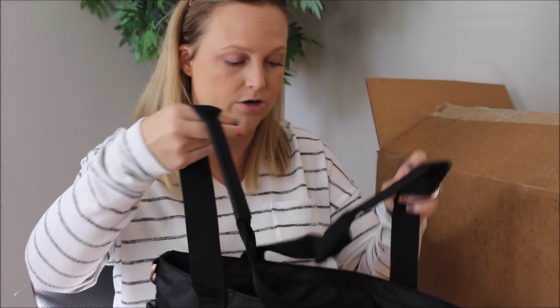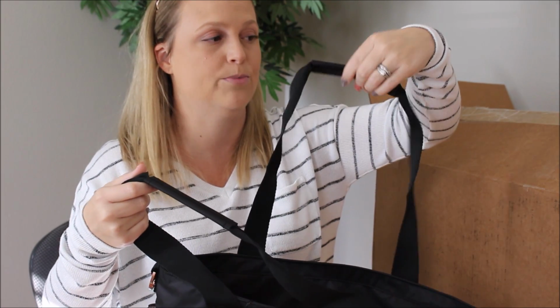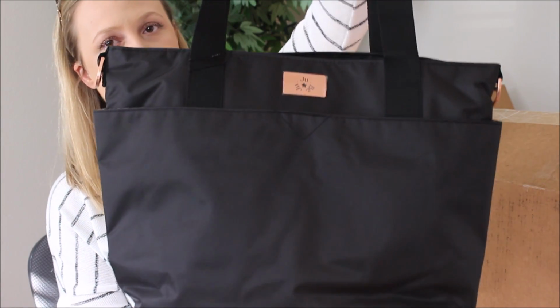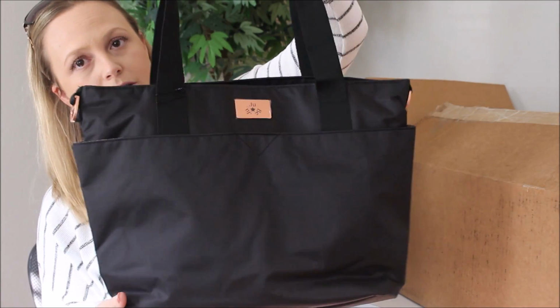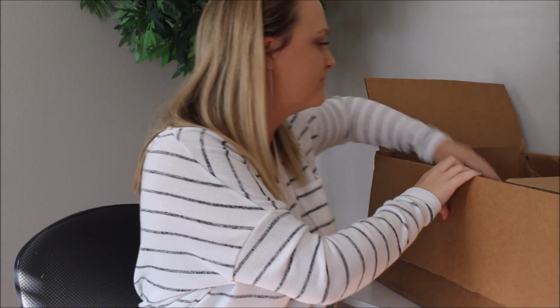So yeah, this is the Encore Tote. I love this tote also in the Midnight Posy print, super cute. I just wanted this one in a very classic one to match with a lot. So this here is the Encore Tote. Very cute. I love it. I'm impressed with this one. I like it. Cute. All right, so next.